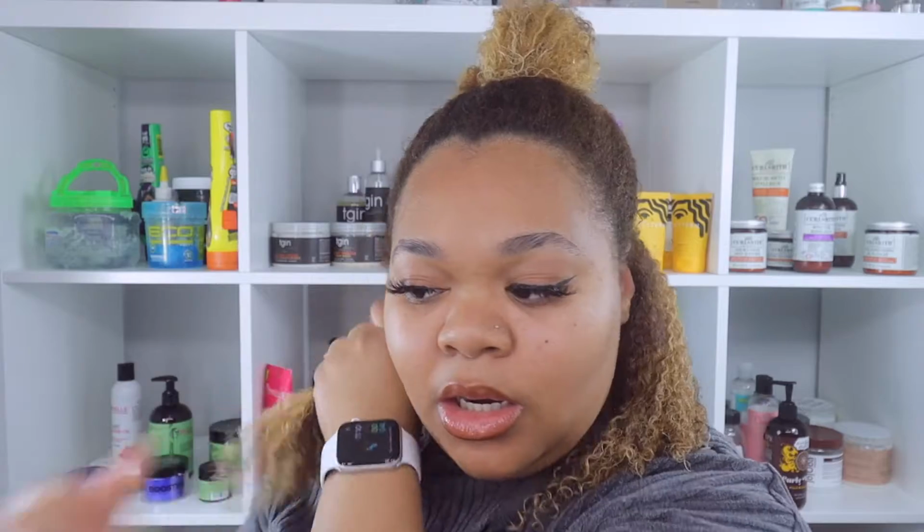Yo, look how short my hair is now. This is so crazy. I am getting just a smidge of definition from this product, but I don't think this is a product for really getting you some definition. This is more so a product just to get you some moisturization before we apply some product for definition.